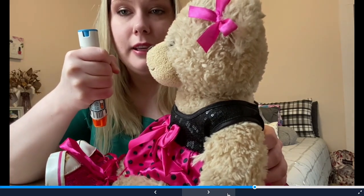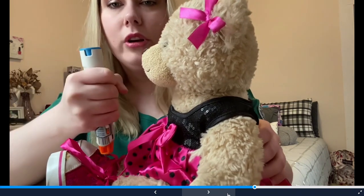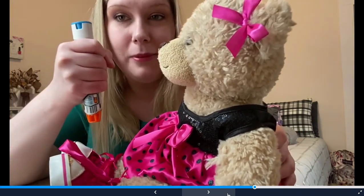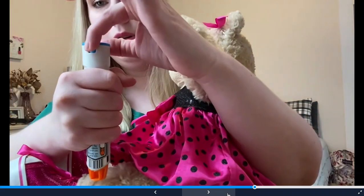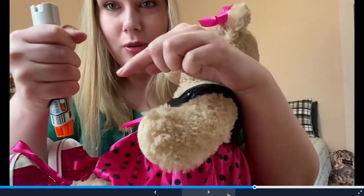Now, you could do this with your right hand if you're a righty, or your left hand if you're a lefty. I'm a righty, so I'm going to be using it in my right hand. The next thing you want to do with your other hand is take out the blue safety release. Remember, blue to the sky, orange to the thigh.